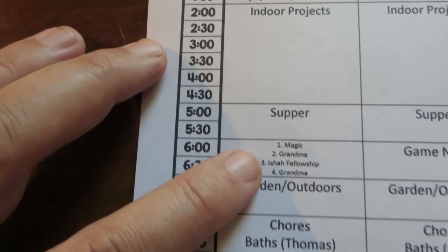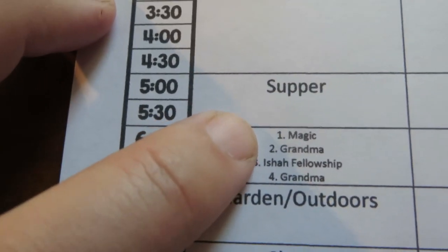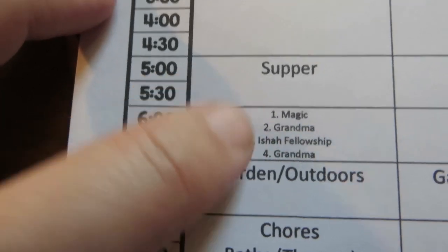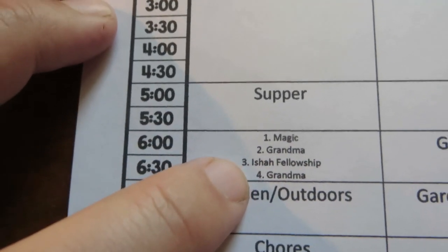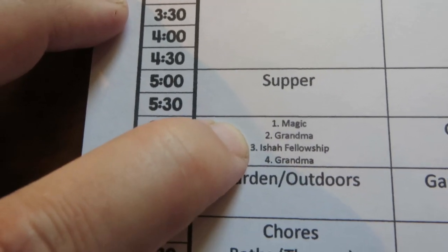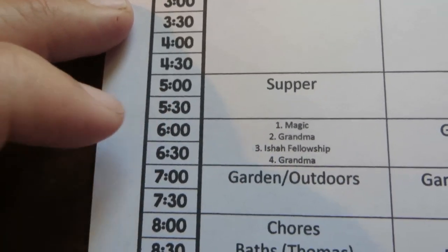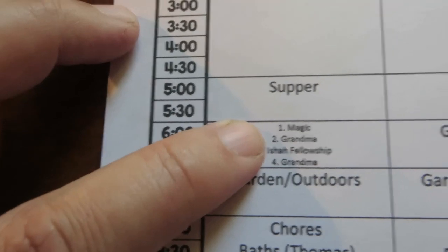Monday it is. I have different things, like on the first Monday of the month we all play the card game Magic together. The second and fourth ones I go visit my grandma, and then the third one is the little club I have with my girls. We call each a fellowship. So that's what Monday is.